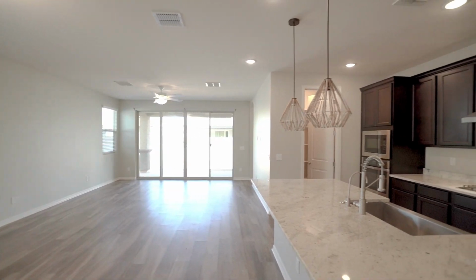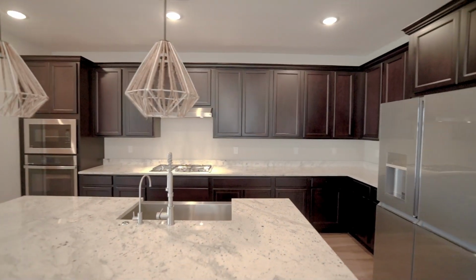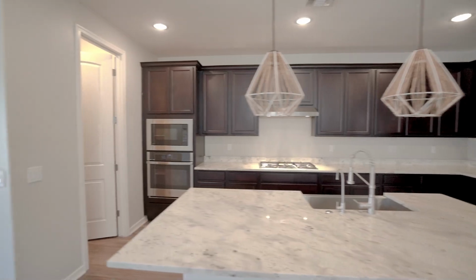The open floor plan with 9-foot ceilings and lots of natural light make this home feel spacious and bright. And the kitchen features a walk-in pantry, granite countertops, stainless appliances, and a kitchen island with a breakfast bar.